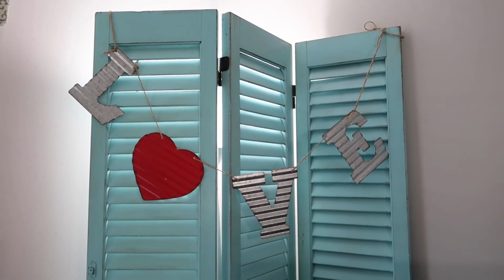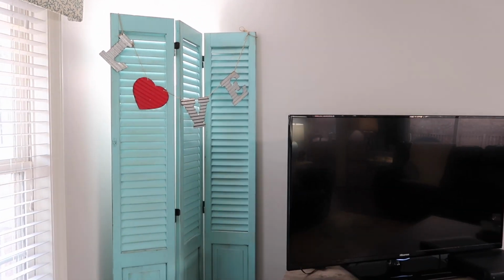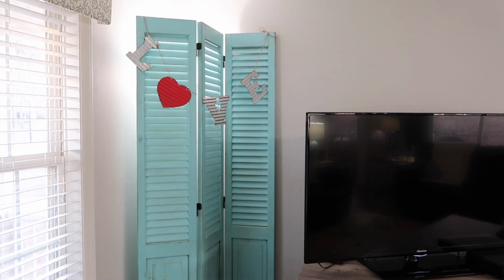This is my love banner, and I have had this for many, many years. I love it. It's made of tin, and I thought it looked really good against the blue, so that's where I decided to hang it this year.